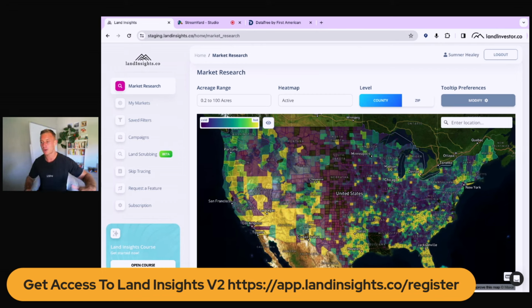Now, inside of Land Insights, we've got something called the Gini Index. This is kind of like a statistical ruler, if you will, where the lower the number on that grade, the more homogeneous price is. The higher the number, it's going to be 0 to 100, the more all over the map pricing is.